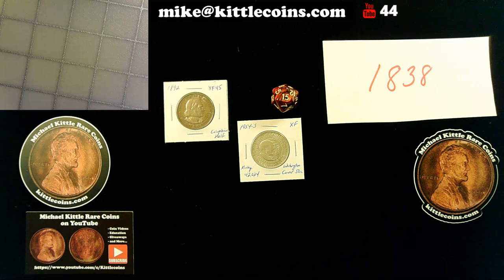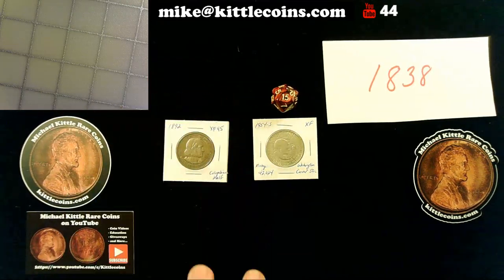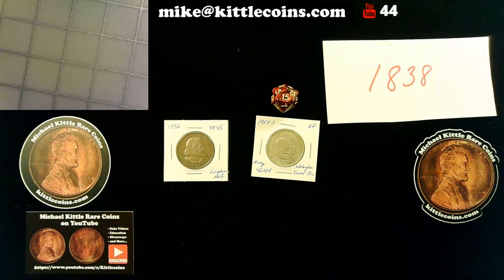Victoria, which coin did you win again? It was the Colombian half dollar, the 1892 Colombian half. And then it was Christopher W. who won the Washington Carver.